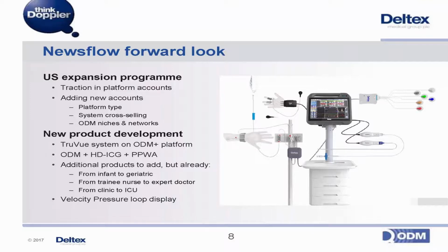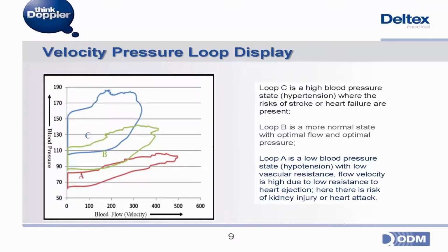Velocity pressure loop displays, there are a couple of slides on that. We're working with the Lavoisier Hospital, the University Hospital in Paris, for the last 3 or 4 years on this. What we're doing here is plotting inputs from our signal based on the speed that blood flow is travelling, effectively the highest speed it gets to in any individual cardiac cycle, and then the length of the flow time. And then you've also got the peak systolic and diastolic blood pressure. So that's when the heart's pumping and when it's filling.